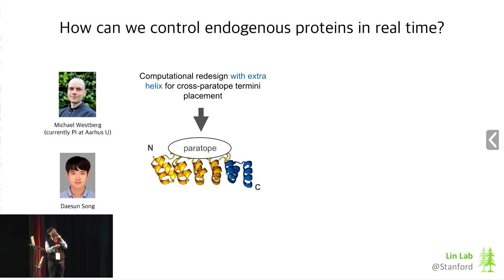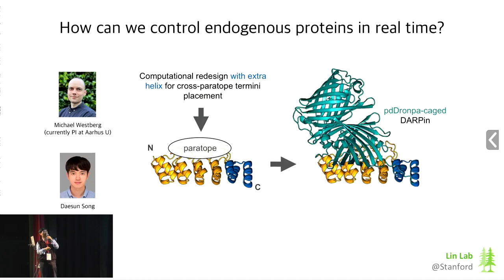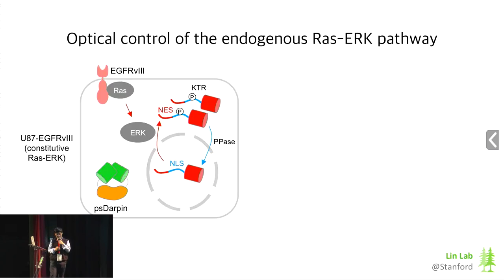So Michael Westberg, postdoc in the lab, who's now in Denmark, used Rosetta to add an additional helix to the C terminus of the DARPin that now creates a cross topology between the N terminal and the C terminal of the DARPin, and that assures that any DARPin dimer will form in front of the paratope and not fall in back of the page, for example. So that is, the DROMPAs will now be in front of the page, which is the side the paratope is on. So we've done this, and we've shown that it worked with GFP.